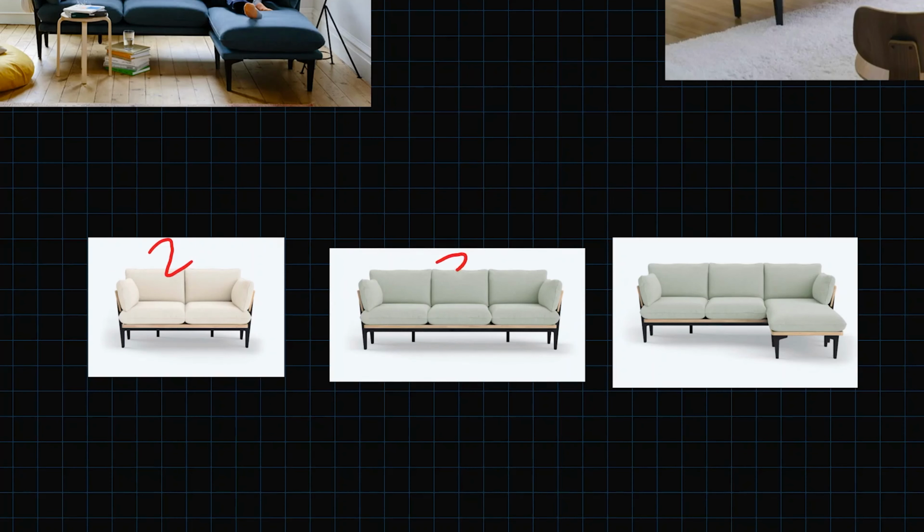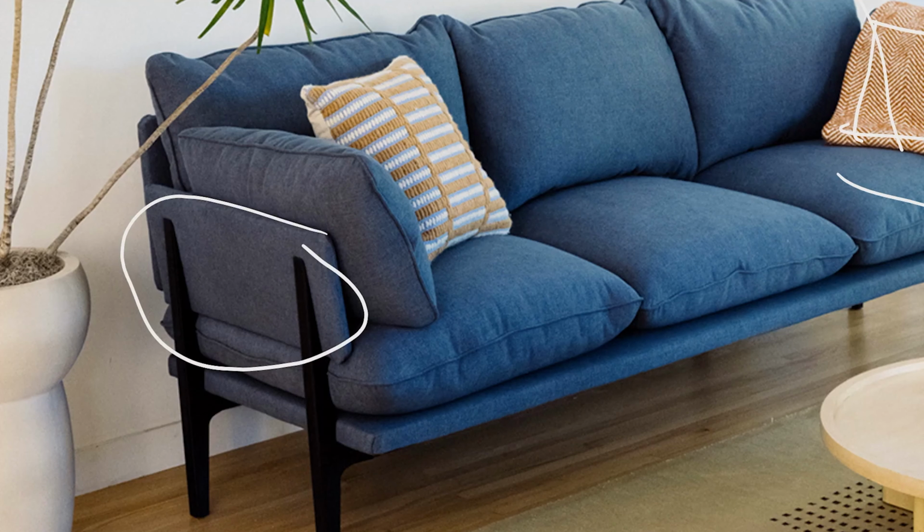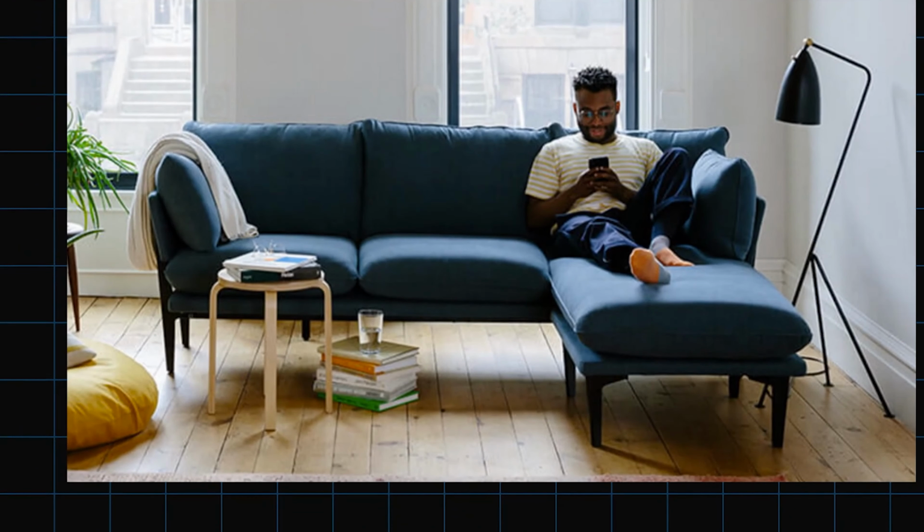Here you can see the different options you have. You've got a 2 cushion with a 3, and then a 3 plus a chaise lounge. And you can get this chaise lounge on either the right or left side. And if you aren't a fan of the exposed birch look that you have on all of these different planks, you can actually get that upholstered the same color as your cushions. And here's this guy just chilling on the chaise. I would definitely go for the chaise. And you know what actually probably fits better than the oval is the circle coffee table. Could just fill in this space perfectly right here.